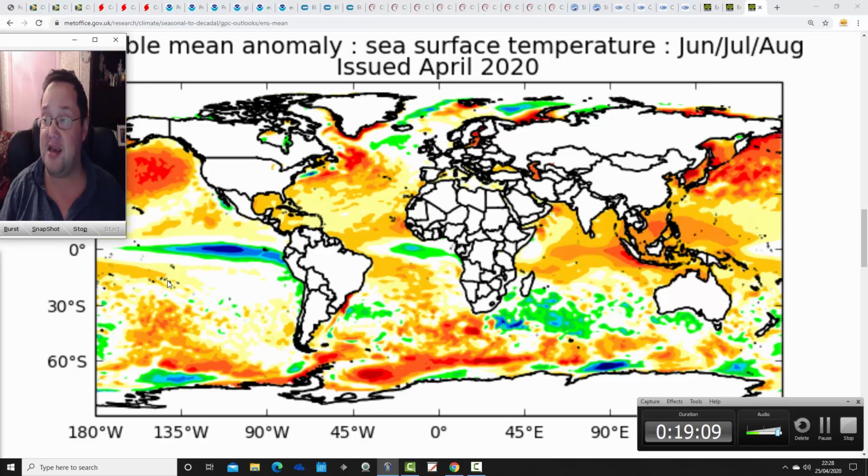Right, that's it for the second summer 2020 season model roundup. It's been a mixed bag, this. I don't think there's been a consistent and clear trend throughout this update. I think we're still seeing a lot of confusion, a lot of variation going on.